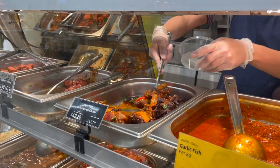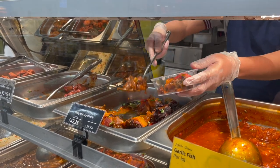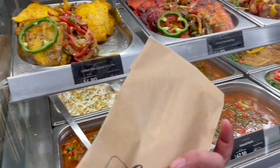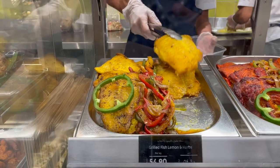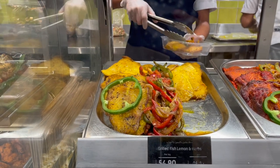We also got this chili beef. This is what we have so far. We also got one piece of the fish.